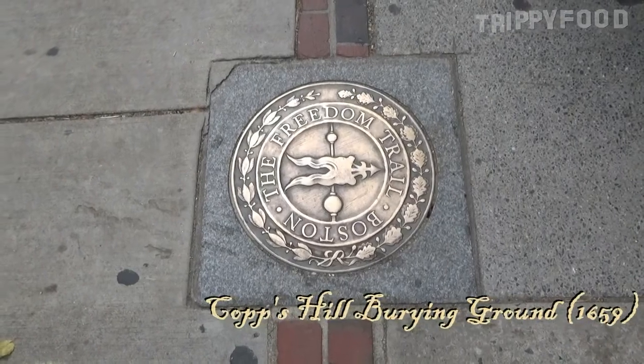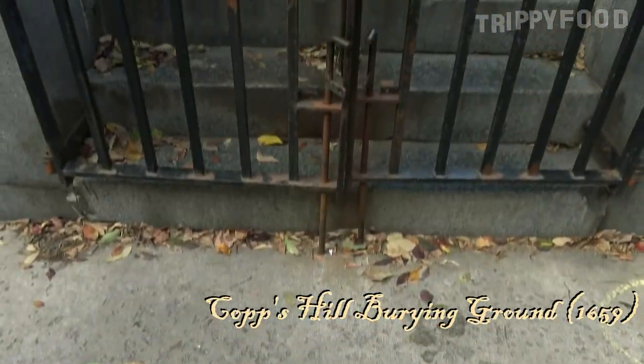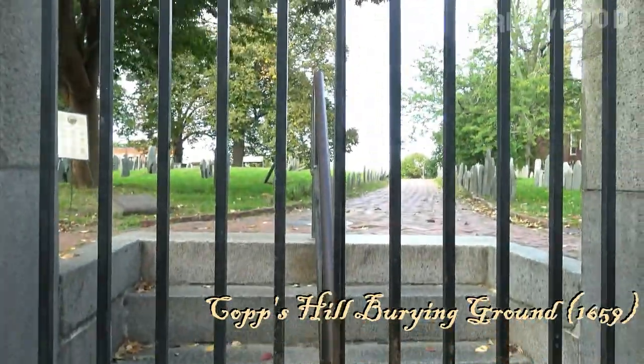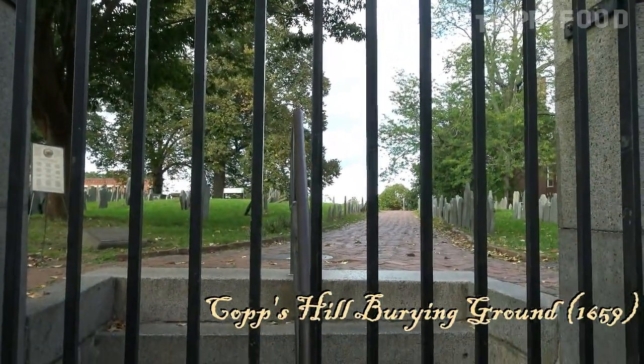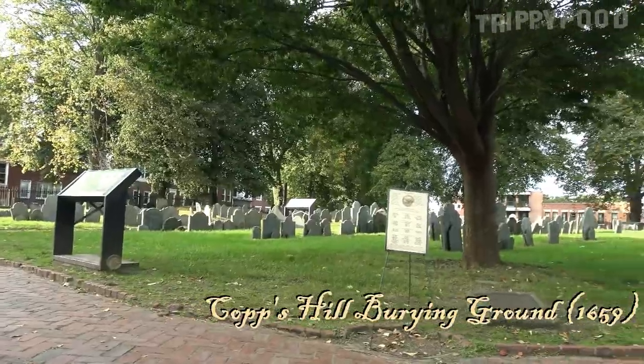A short walk from the front of the Old North Church is Copp's Hill Burying Ground, which is the second oldest cemetery in the city, in use from 1659 through the 1850s. Part of the cemetery contains many unmarked graves of African Americans living at the foot of the hill.